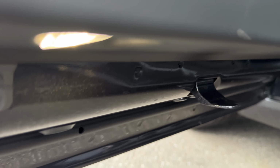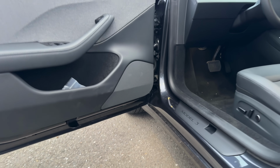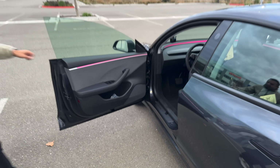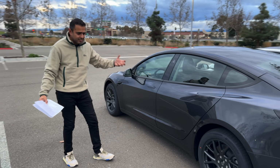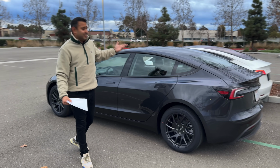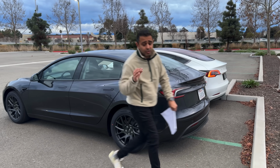That is going to help keep the safety of the passengers on side impact, which I love. Better safety, that's what Tesla's known for. And I think it helps with the door closing and just, I don't know, it's kind of cool, and if it helps, I'm all for it. Safety number one.